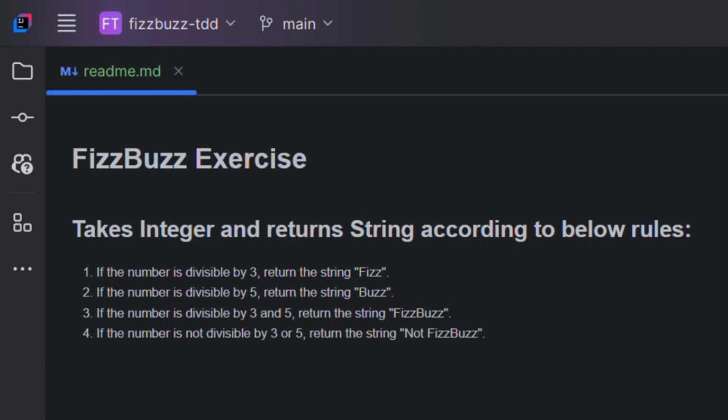To make sure you understand that perfectly, we will apply it together implementing the famous FizzBuzz algorithm using TDD. If you're not familiar with it, the task is simple. For multiples of 3, print fizz instead of the number. For multiples of 5, print buzz instead of the number. For numbers that are multiples of both 3 and 5, print fizzbuzz. Otherwise, print the number itself. We'll implement fizzbuzz step by step using test-driven development.